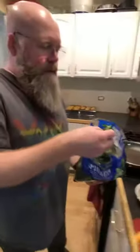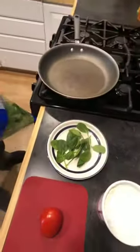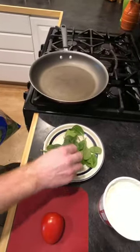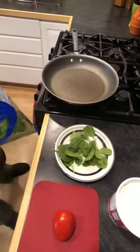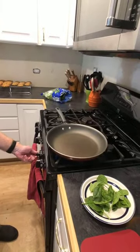This is a bag of spinach. And what I'm going to do is just kind of lay some of the spinach on the plate. Okay? Now, if you don't have spinach, then you could always substitute bologna. So I'm just going to fire this up here on the grill, and we're going to grill the bologna right here.